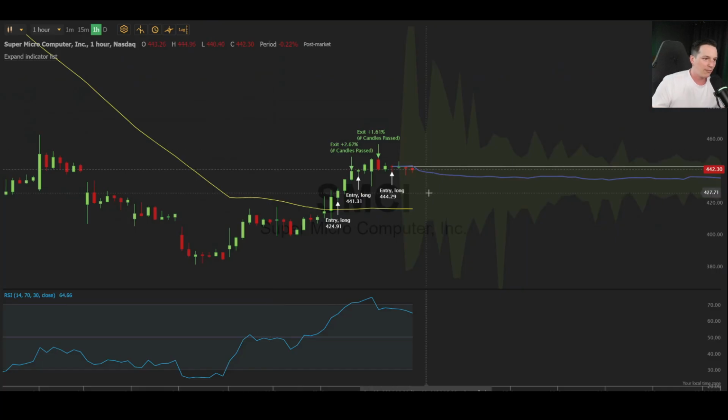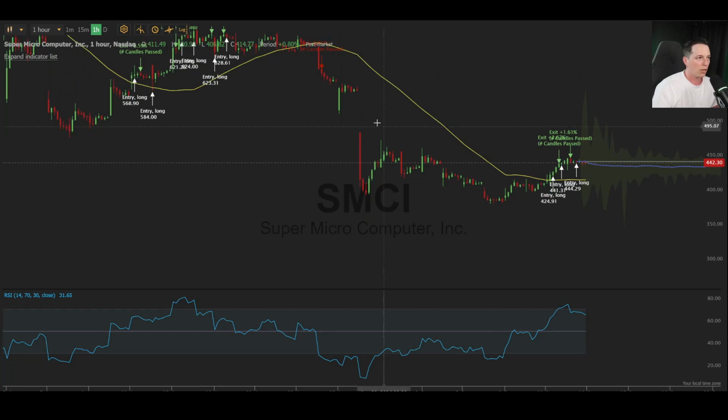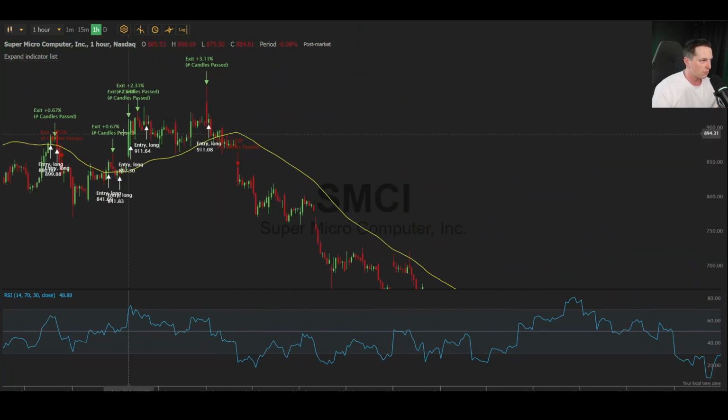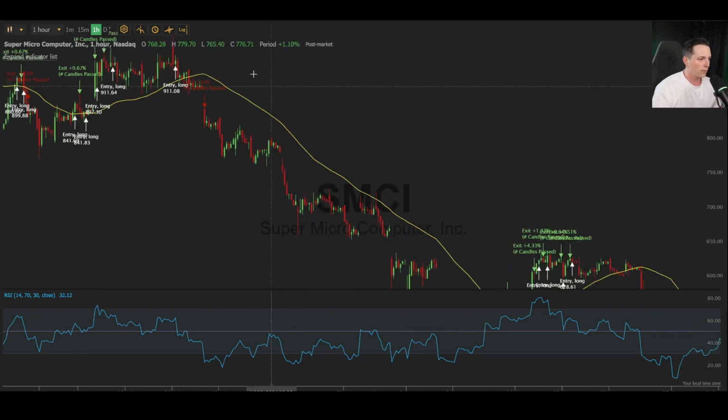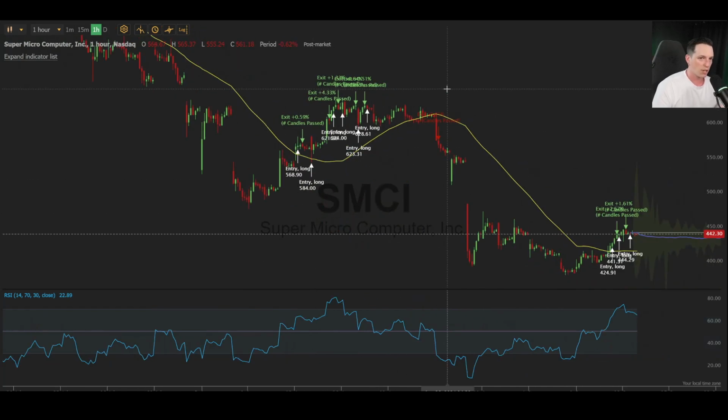But the thing is, if this breaks back below the 50 SMA that you see here, then we will take a loss, and we're done. We're not going to start going long until we finally get back above the moving average. You can see that even in this sell-off, yeah, it sucks, we took a 7% loss. We had a couple of wins here, but we weren't trying to time the bottom. We were waiting until price pushed back up.